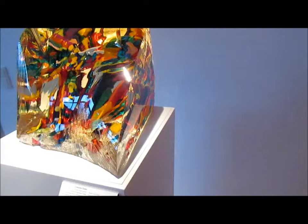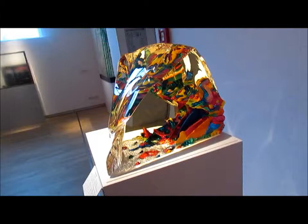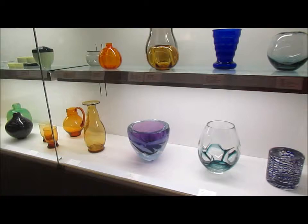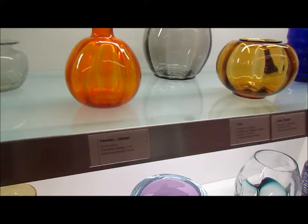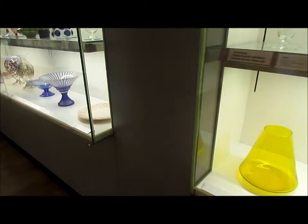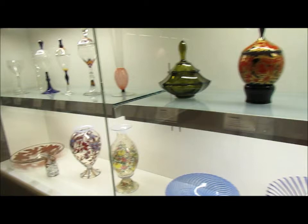This is really cool. Optical glass. I have to figure out what that is. Here are some more vases. Oh, pretty colors. That's infamous from Deer Dom. Look at some Roman glass.